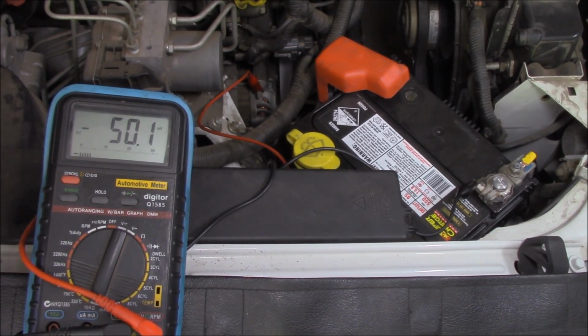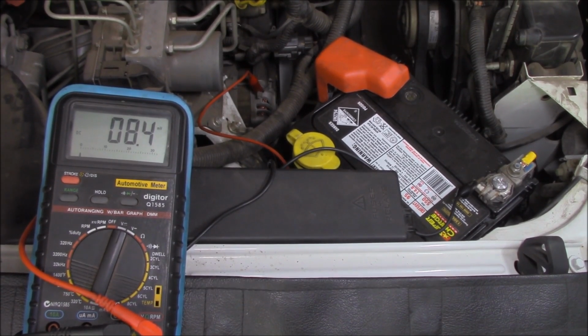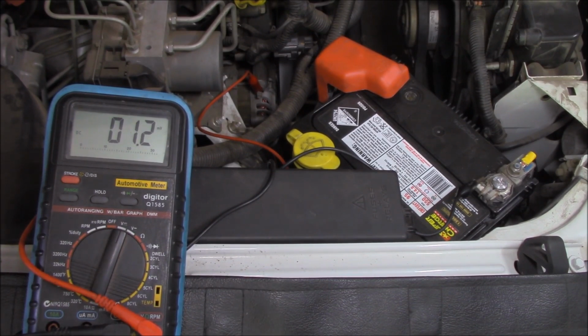Well, it's a millivolt range. Well, that's clearly a difference, isn't it? So we've kind of addressed most of those things that we looked at originally.